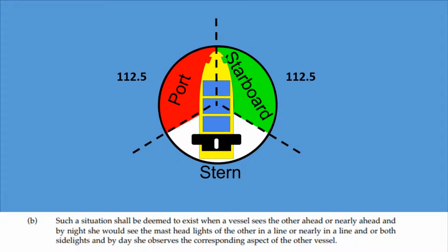The reason for this is the port and starboard lights are only visible for 112.5 degrees each. After that, you would then turn the vessel round further and you would only see the stern light. You have to be dead ahead of the vessel in order to be able to see both port and starboard lights.